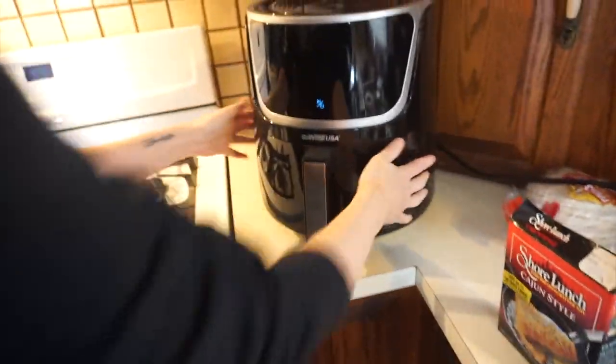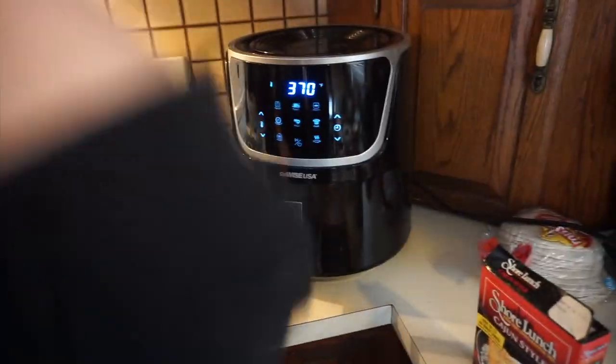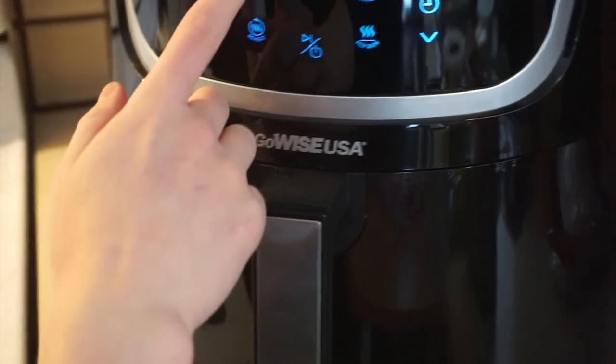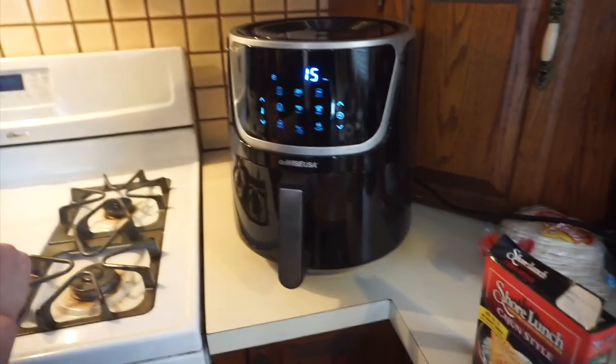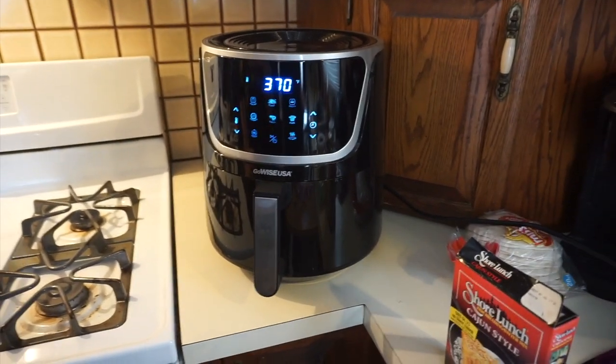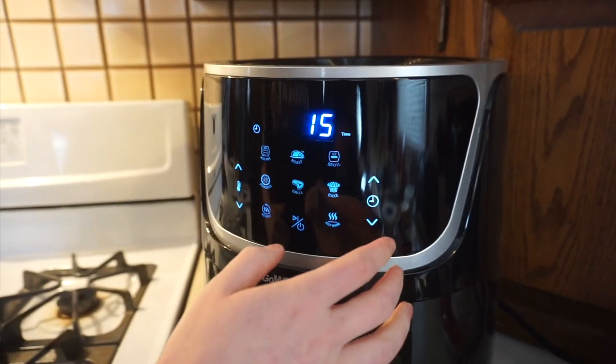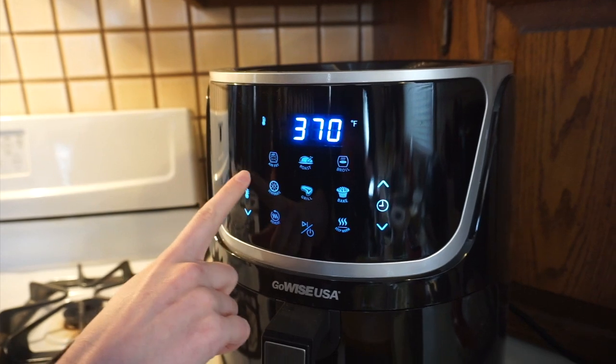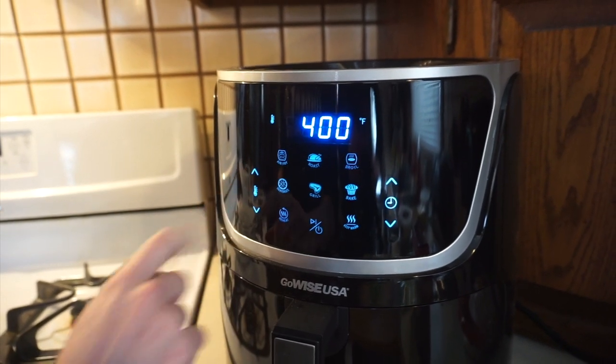Alright, so what are we doing here? Did you read the instructions? Because I didn't. I did. What is this? A GoWise USA air fryer, 7-quart. It says 400 for 10 minutes. Turn down the time, turn up the temp. That seems pretty easy. I almost could have figured this out.